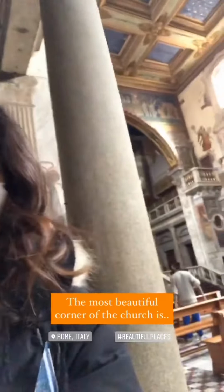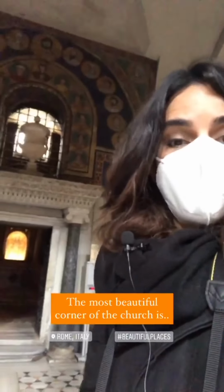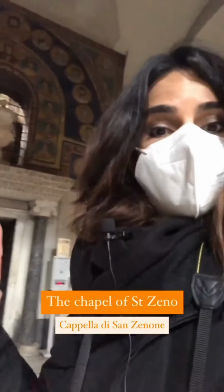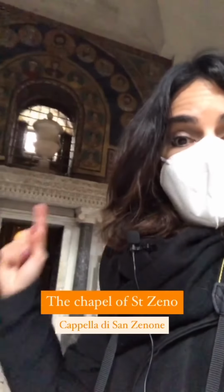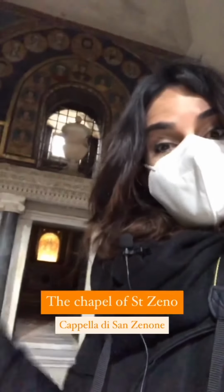And now I'm going to show you the real jewel of this church. So this is the central nave. If you go to the lateral nave, we have this place here, which is the Chapel of San Zeno. This chapel was built by Pope Pascal I in honor of his mother, Theodora. But it's called the Chapel of San Zeno because he also brought the relics of Saint Zeno. Let's go and have a look.